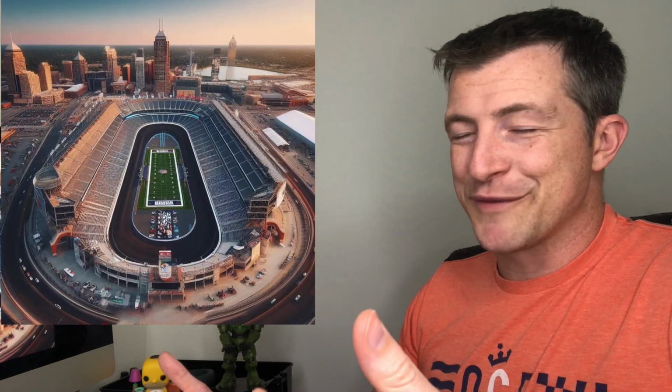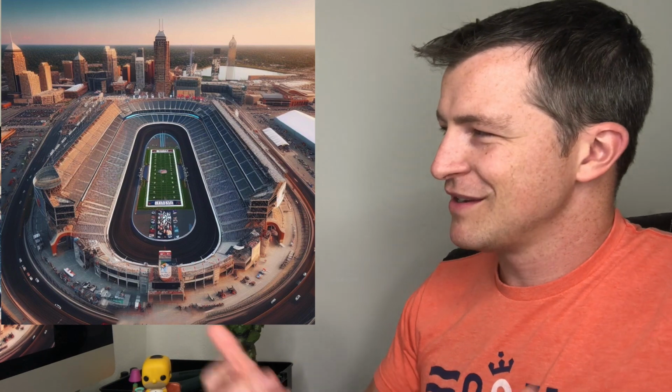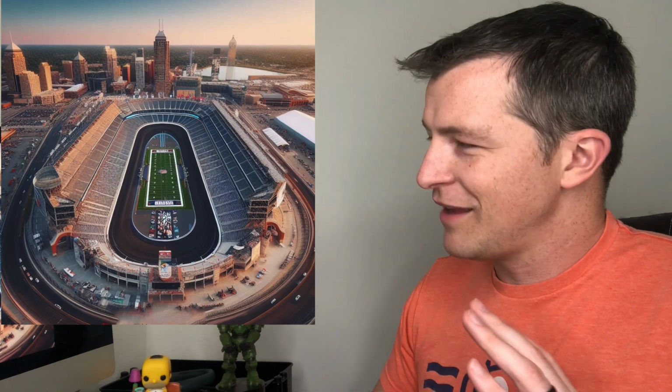Okay, the Indianapolis Colts having the raceway going around the football field, that's pretty cool. You know, Indianapolis is always big for racing. So I do like this. This is actually pretty cool. I wonder if that football field is actually legit 100 yards. It looks a little bit bigger.